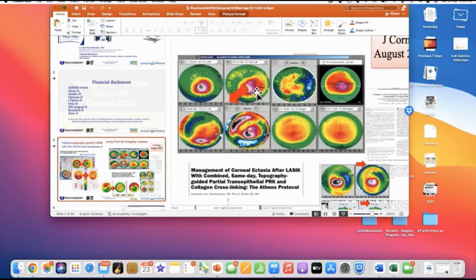So he's done a procedure, he suffered for 3 months, and he's like, doctor, I still can't function. I can't drive at night. They fired me from work because I made mistakes with numbers. So this is where we employed a topography-guided treatment. This was way back, in 2003. This was published in the Journal of Cornea in 2007. It took us 3 years to find a journal that would publish the anathema of doing laser on a keratoconic eye.